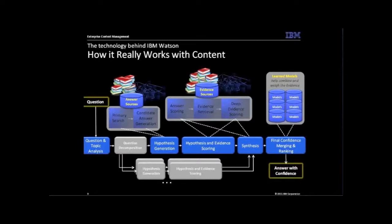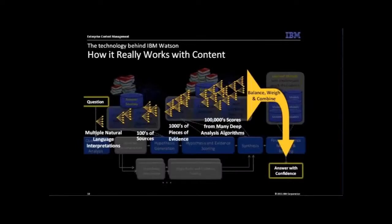It uses learning technology so that it learns from right and wrong answers so that it can improve over time. And basically what you see here is a highly parallel computing capability that's processing literally hundreds of thousands of language structures and potential answers, scoring them so that it can ultimately take a question and answer it with confidence.